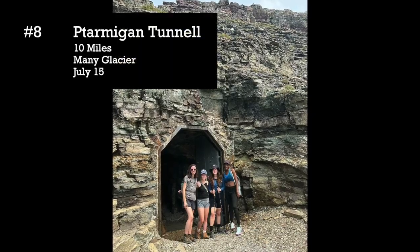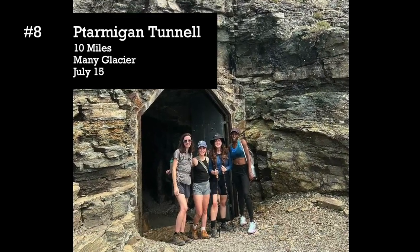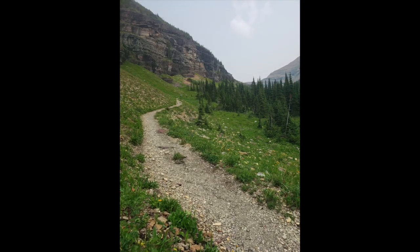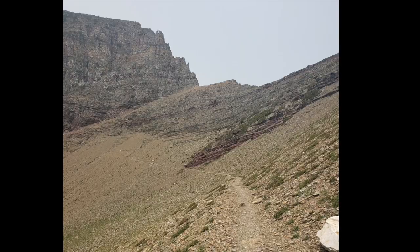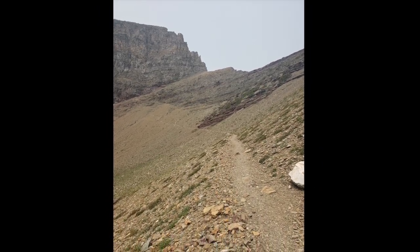Number 8, Ptarmigan Tunnel, 10-mile round trip, located in Many Glacier and completed on July 15th. This hike shares the same trail as Iceberg Lake for about the first 2.5 miles before splitting off and gaining a lot more elevation. When I hiked this, I had great wildlife sightings. I saw 2 grizzly bears and a mother moose with a baby moose.